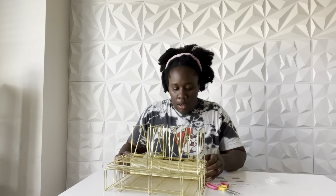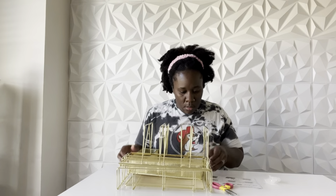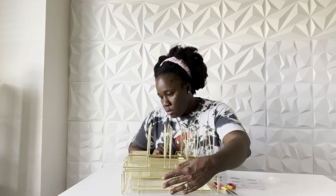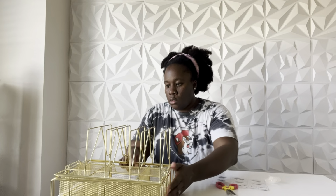I love the color, y'all. The color is really pretty. Okay, so I'll probably sit that.